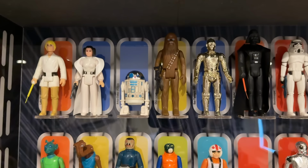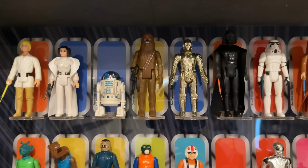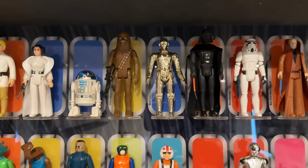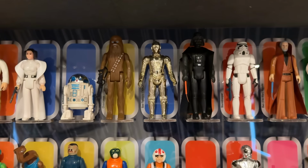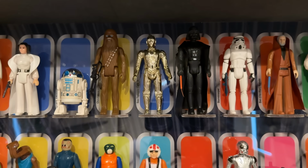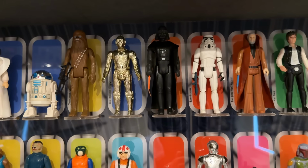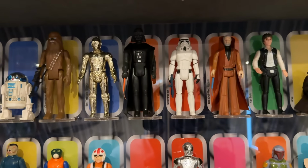Great figure. R2-D2, we now have a clean version of him on card. Chewie, we already have him on card, and we're getting a new one next year, which is great. C-3PO, bit of a contentious one. We do actually have him in the vintage collection, but on an Empire Strikes Back card. It's a rubbish figure. It needs updating, but he has been done in the vintage collection, so we can tick him off. Darth Vader, we've got loads of Vaders in the vintage collection, but we now do have the definitive A New Hope version, which is great.